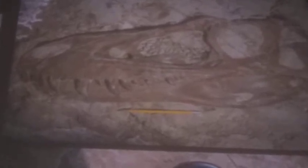Here is what you would normally find for T-Rex. That's a camera lens for scale. That's a tooth and just a couple of fragments of bone. So when you go to these museums, you see these beautiful, complete skeletons. That's very rare. This is why Sue is so valuable and important. She's almost a complete skeleton. Sometimes you'll find most of a skeleton.